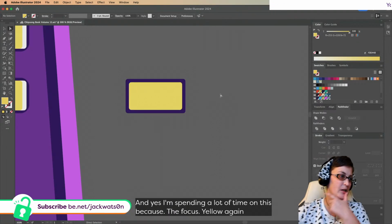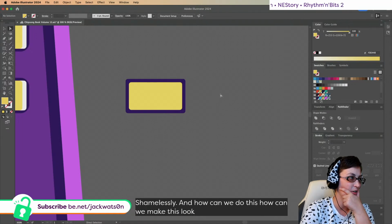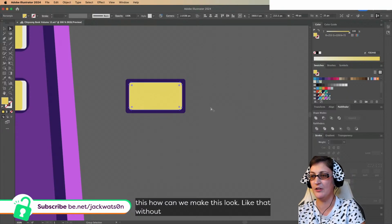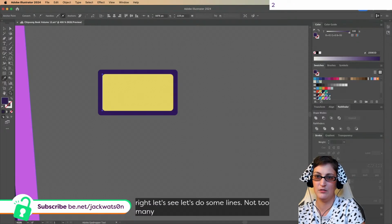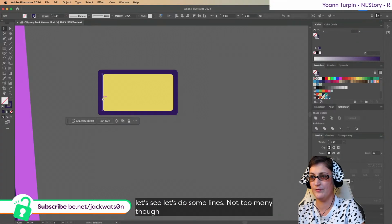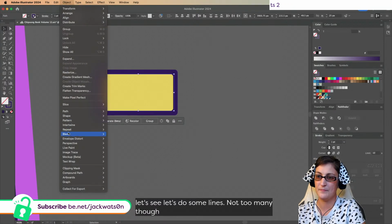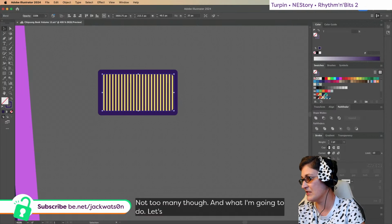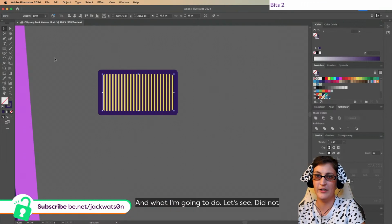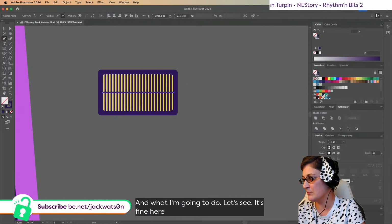Yellow again. Shamelessly. And how can we do this? How can we make this look like that without adding a ton? Alright, let's see. Let's do some lines. Not too many though. And what I'm gonna do, let's see, does this give me a line? It did not. Alright, so I'm gonna use a spine here in my blend.